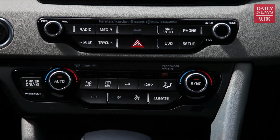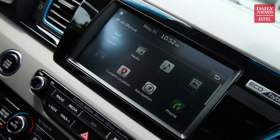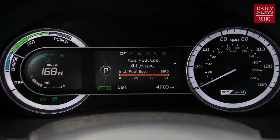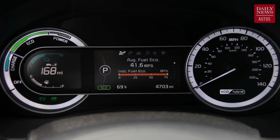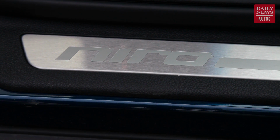And the layout of climate controls, media knobs and buttons, and the large 8-inch touchscreen is a familiar and user-friendly one. I especially like the no-fuss gauge cluster with all the pertinent information you would need without screaming eco-friendliness.